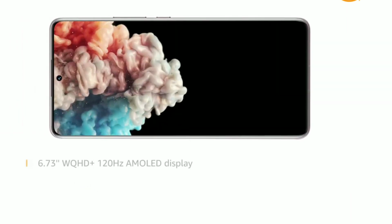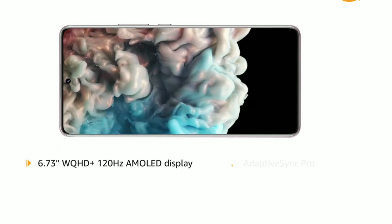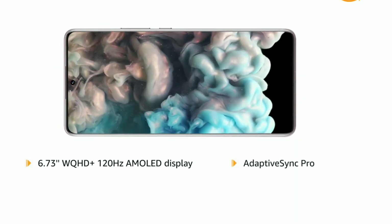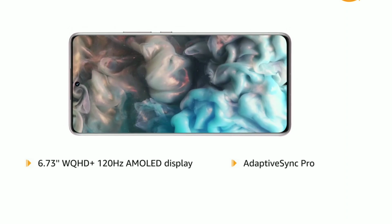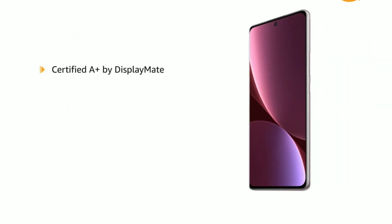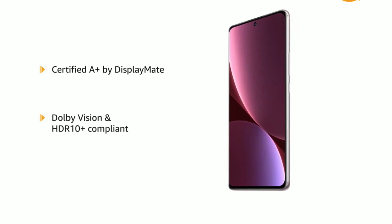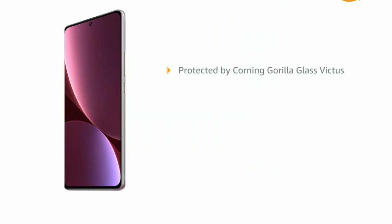The 6.73 inches WQHD plus 120Hz AMOLED display with Adaptive Sync Pro is a master in clarity, brightness and smoothness. The display is certified A+ by DisplayMate and is Dolby Vision and HDR10 Plus compliant. It is also protected by Corning Gorilla Glass Victus and comes with an in-display fingerprint sensor.